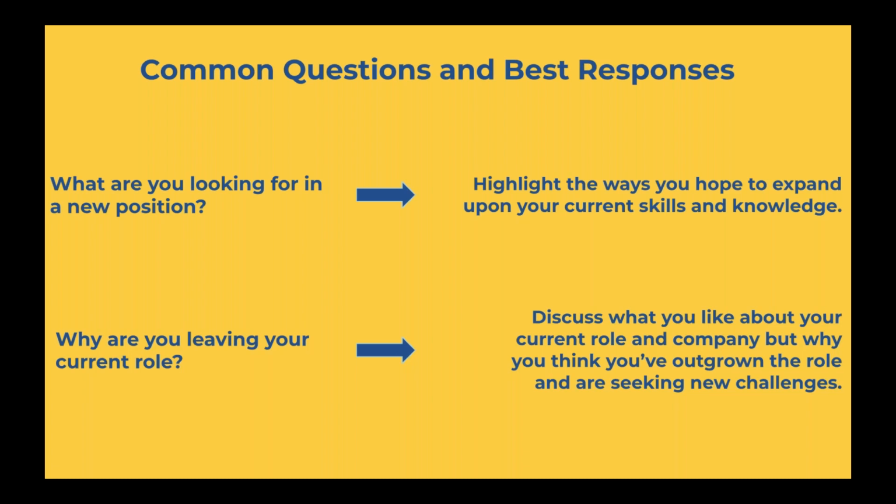But if you hope to broaden your facilitation skills and work in a stronger customer service oriented position, and the company has those positions and those skill sets, it's a great way to highlight how you want to expand the current skills and knowledge that you do have.